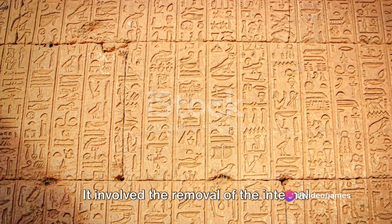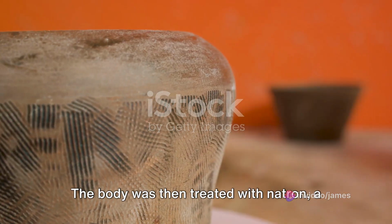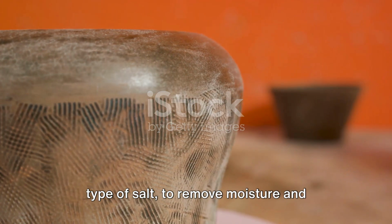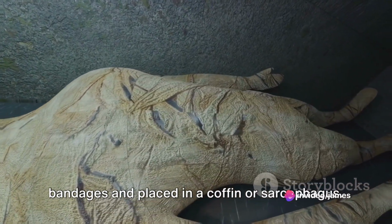It involved the removal of the internal organs, which were then preserved and stored in the canopic jars. The body was then treated with natron, a type of salt, to remove moisture and prevent decay. After this, the body was wrapped in linen bandages and placed in a coffin or sarcophagus.